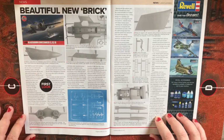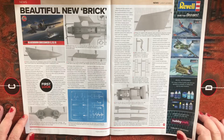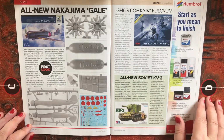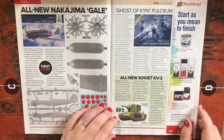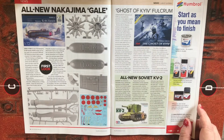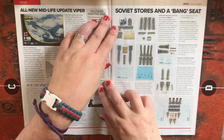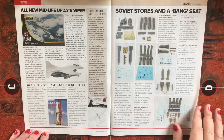So news, beautiful new brick. Airfix are releasing a 1/48 scale Blackburn Buccaneer S2C/D. We've got an all new Nakajima Gale from Armour Hobby, 1/72 scale. KV2 Tamiya, an all new Soviet KV2. We've also got the Ghost of Kiev Fulcrum in 1/72 scale by ICM, and an all new mid-life update Viper.